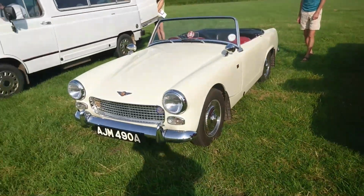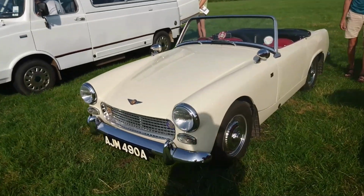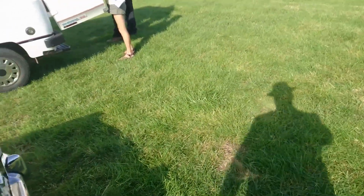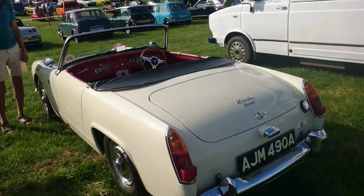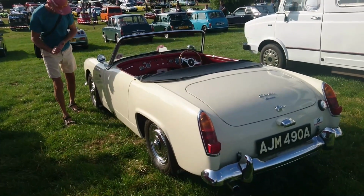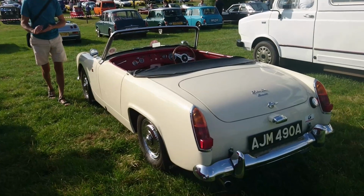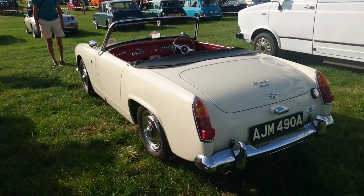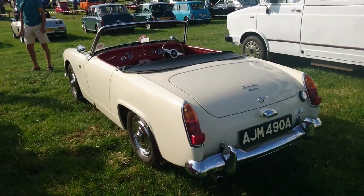Ooh, an Austin Healey Sprite Mark II, 1963. When I was at the nostalgia show last weekend, I saw another one of these. It was in this colour, but it was a Mark IV, and it was just an Austin Sprite, so one of the absolute last ones. This is an early one, comparatively speaking, 63.